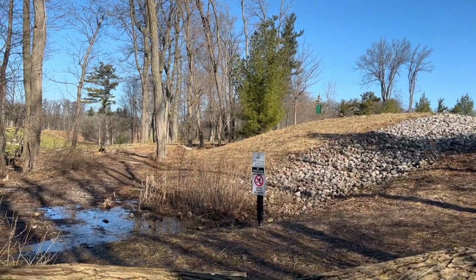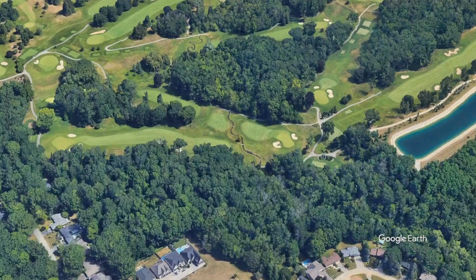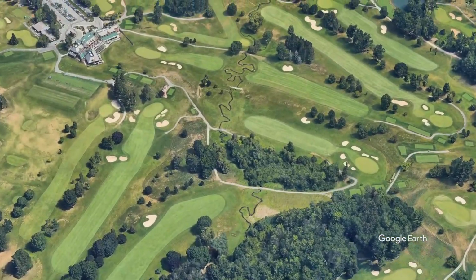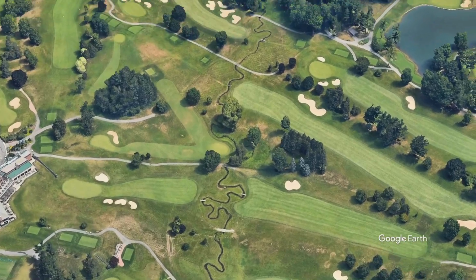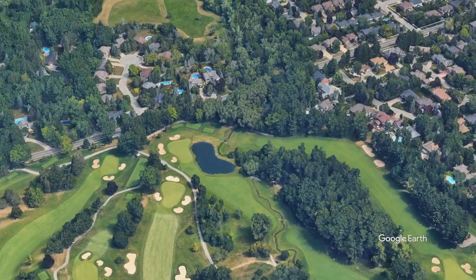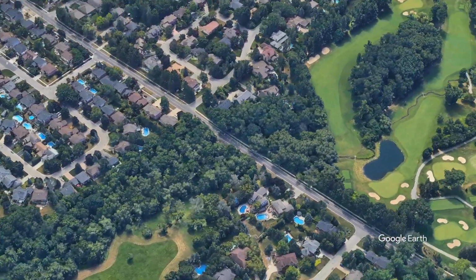At this point, the creek travels through private property on the Hamilton Golf and Country Club grounds. As it travels through the golf course, the creek meanders back and forth, which is what water will do when left in its natural state. This is an expensive private golf course, so few will ever be able to see it in person, but this aerial shot gives us a nice view of it.